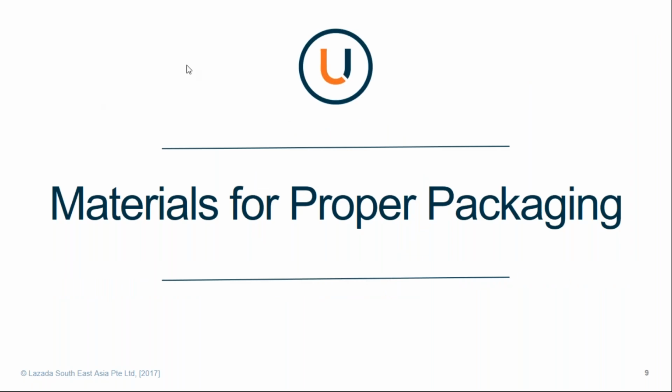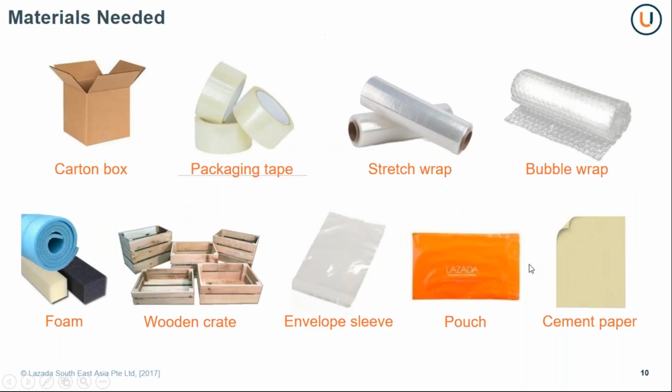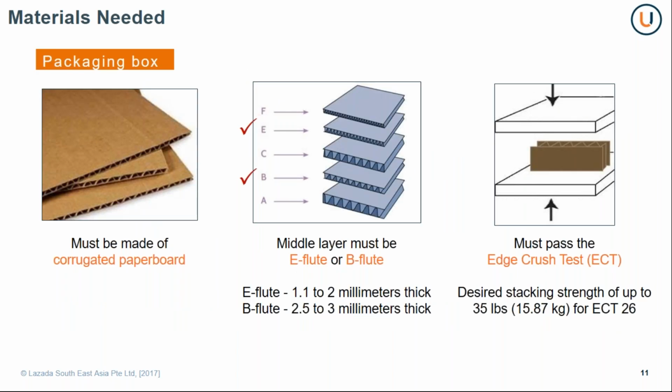Next, let's go to the materials for proper packaging. You're going to need carton boxes, packaging tapes, stretch wraps, bubble wrap, foam, wooden crate, envelope sleeves, pouches, and cement paper. For your carton boxes, the boxes must be made of corrugated paperboard, and the middle layer must be E flute or B flute in nature, which means that E flute is 1.1 to 2 millimeters thick, while B flute is 2.5 to 3 millimeters thick. Why do we recommend this type of boxes?